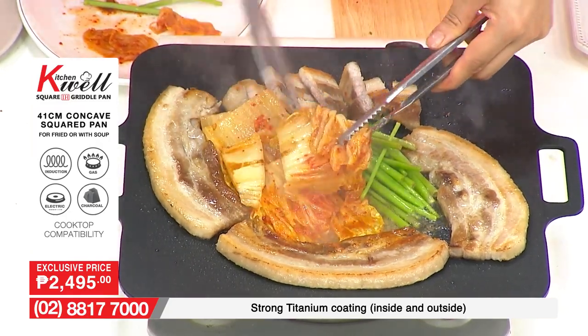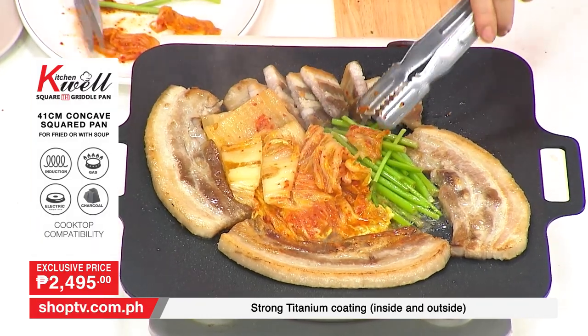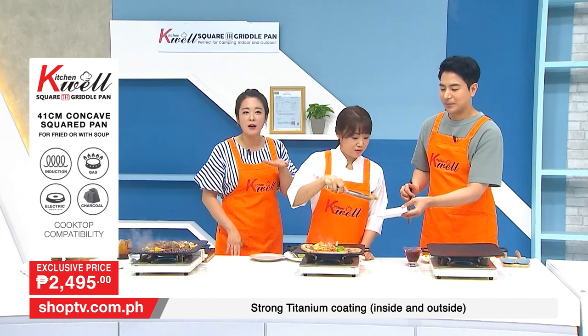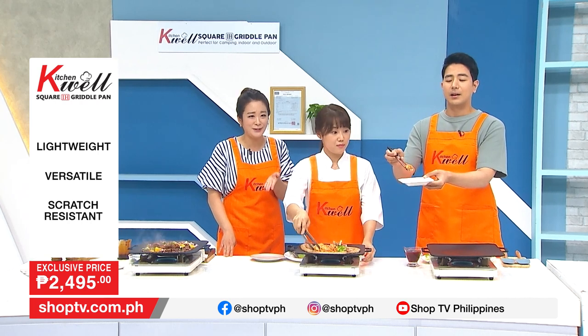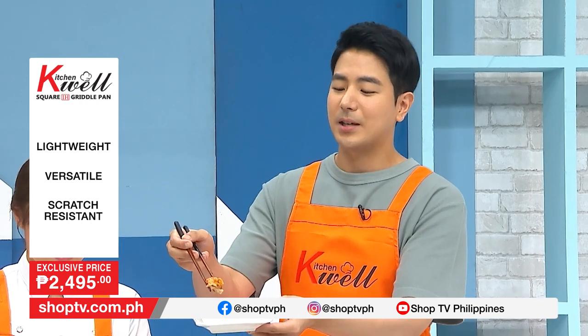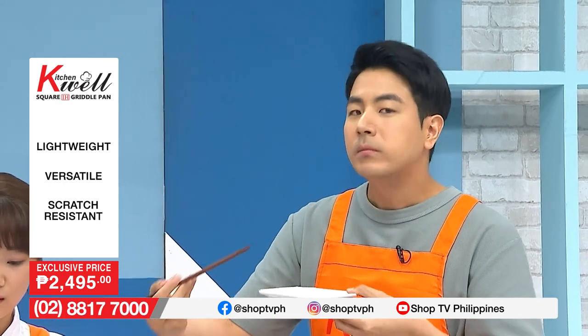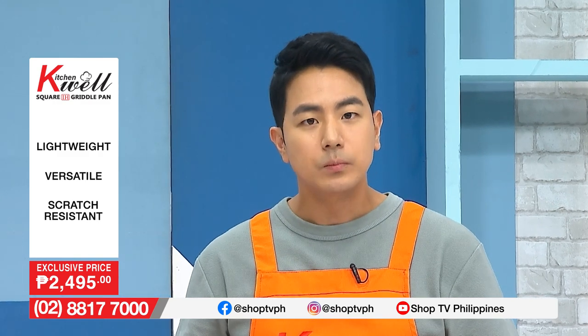Kim, why don't you have a bite? I should. Okay, give him one, please. Oh my God. Chef John, give me a piece. Thank you. This is a good food for after work, after a tough day. Have some samgyeopsal in your house, everyone. Oh my goodness. Check this out. Samgyeopsal with kimchi. Here we go. He is tasting samgyeopsal with kimchi cooked by a griddle pan by Kitchenwell.